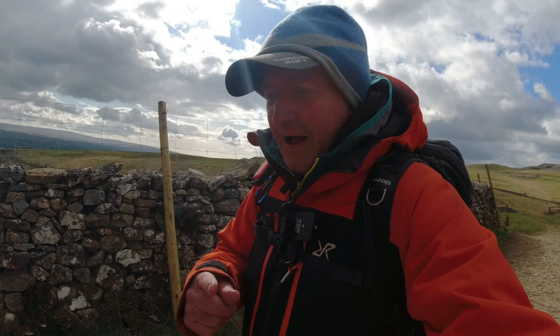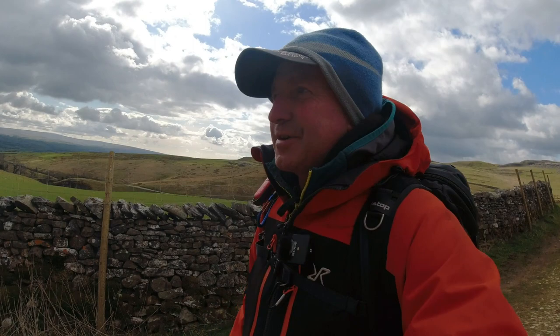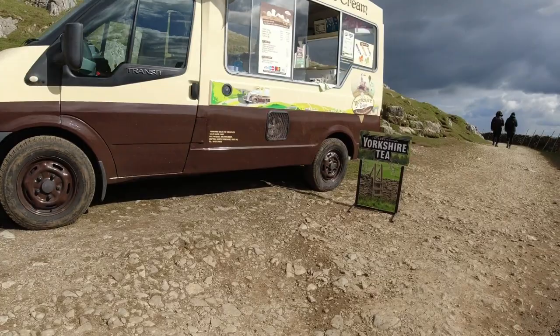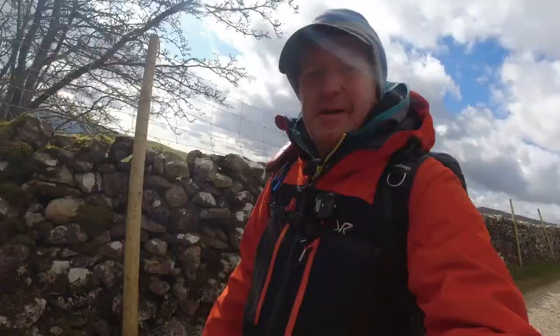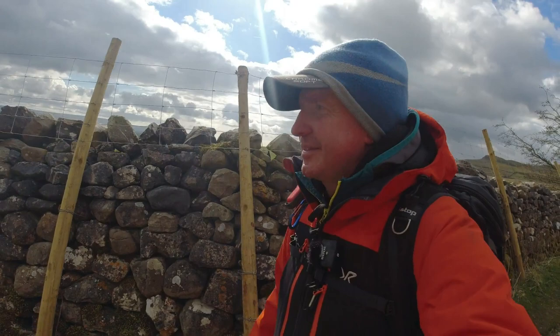Further on here, there's the ice cream van. So yeah, an ice cream van in a lovely place like this. It's an afternoon of all weathers today. First getting out of the van, it was hailing, then it clouded over, and now the sun is out. So perfect weather for photography.